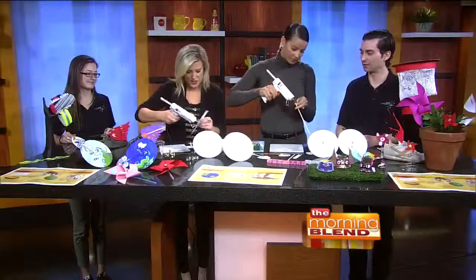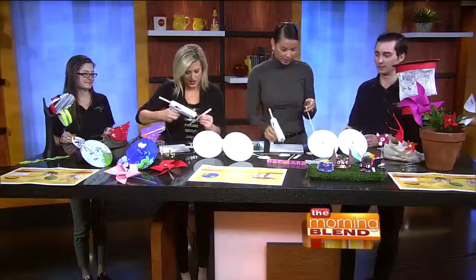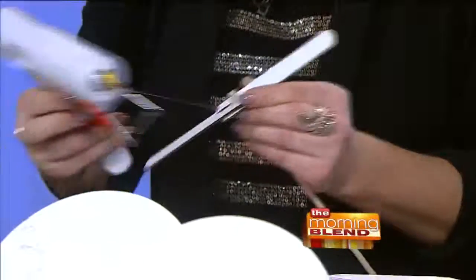Do you let the kids use the hot glue gun? Do you have to be a certain age? We give them a quick rundown on the most important parts.